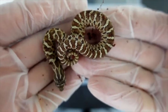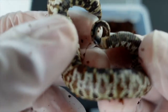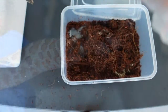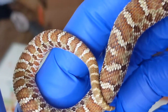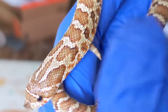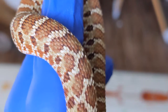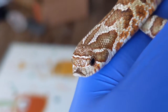Next, we have this little female right here from that same clutch. As you can see, she has those bold saddles. I actually got her tested for gender. I sent in her shed and it was determined that it is a female. And this is what she looks like now. Still has those nice bold saddles. She's more of a brownish color compared to some of her other siblings. She does have some yellow coming through the background. But I really like her pattern. Definitely curious to see how this girl will develop over the next year or so.